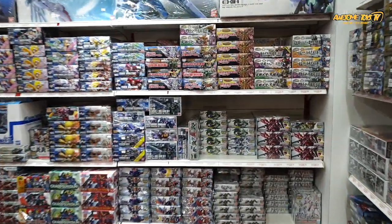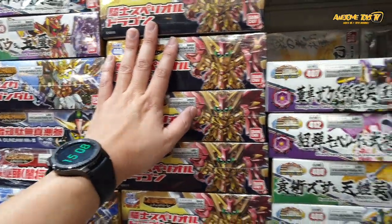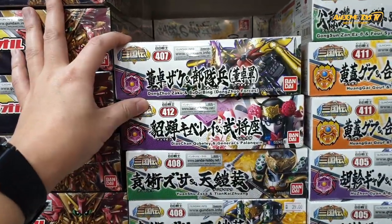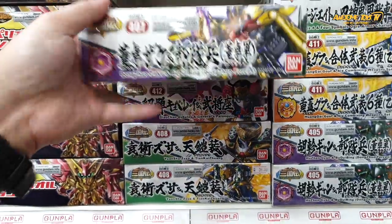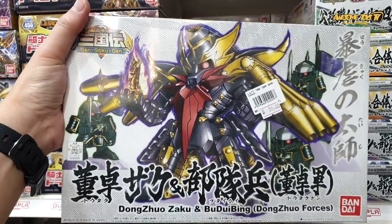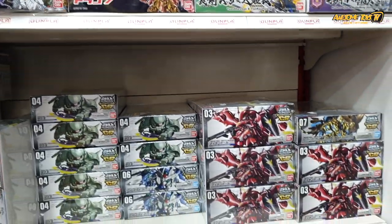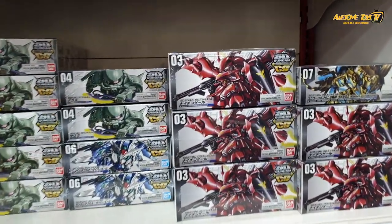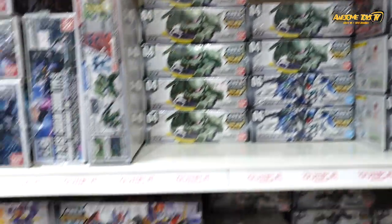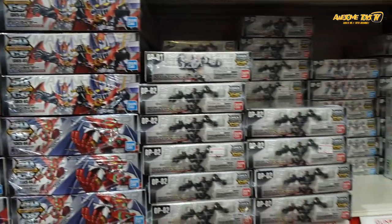Now at the end of the store, you usually have a lot of the older SD kits, the Legend BB, but these are actually all new kits from Bandai. These are all the reissues that Bandai made recently. So if you're into the older SD series, Sangoku Soketsuden, they're all here. These are all the old series. SDCS, they actually have the full range here as well. So depending on what you want, you should be able to find something here for you.